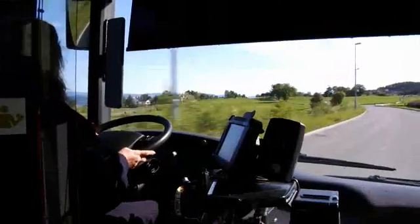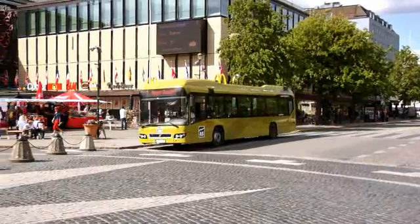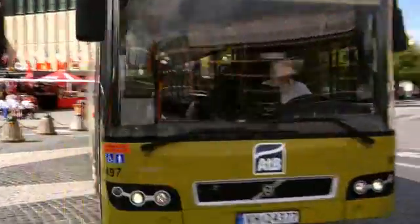My driving style is pretty much the same, except for the fact that with the hybrid you're supposed to store up energy, and you do that by pushing down the brake pedal. So I drive with my foot on the brake more than I would have with a regular diesel bus.